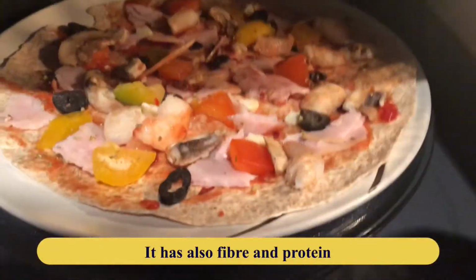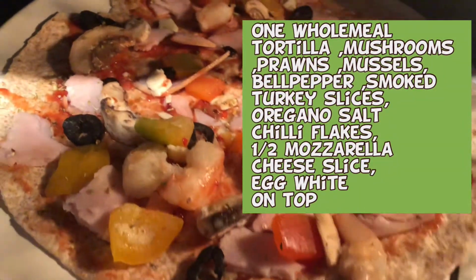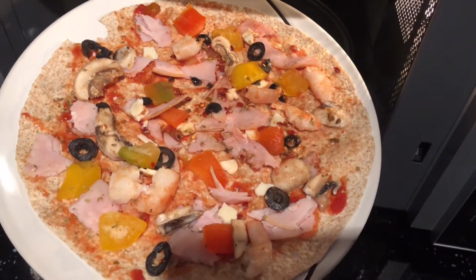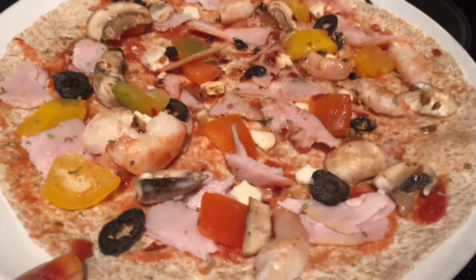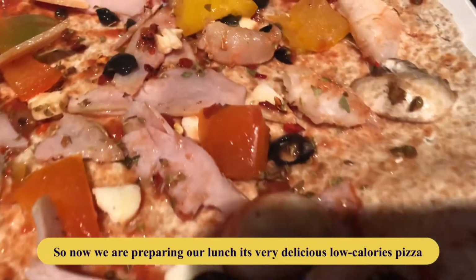So for lunch, you take a wholemeal tortilla wrap and top it with mushrooms, bell pepper, mussels and prawns. On the base you just put 1 teaspoon of tomato sauce, and then microwave it for 2 minutes, so that the water is absorbed and it dries.